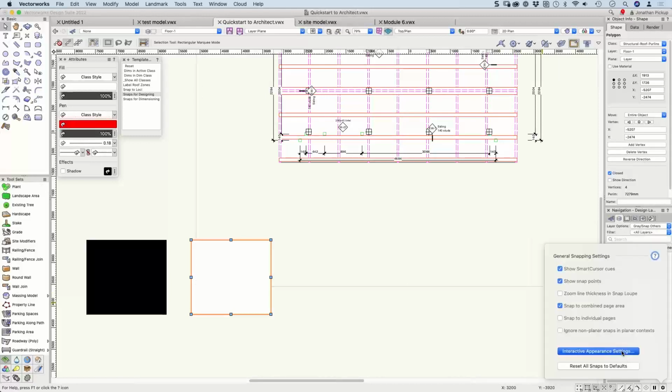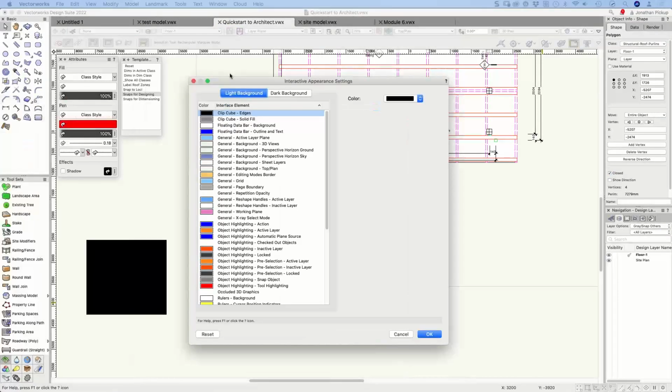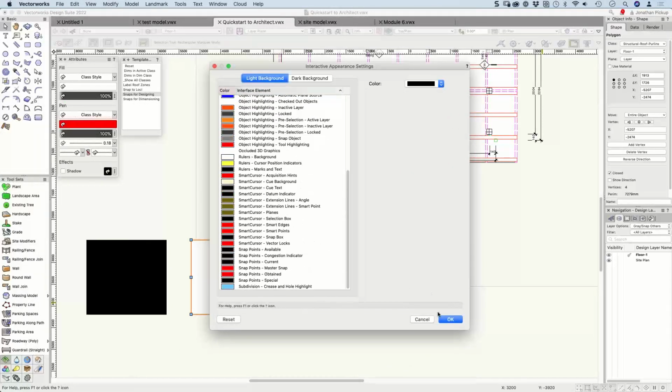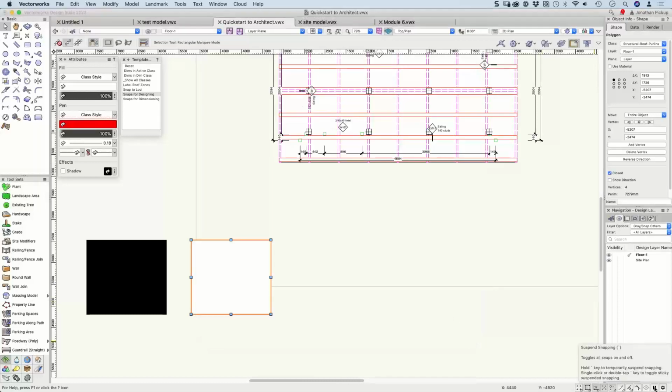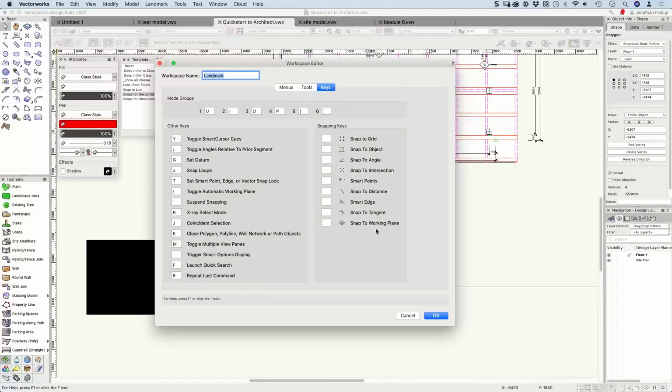And if you open interactive appearance settings, it opens up your interactive appearance settings here, where you can change all of your colors and you can change completely the look and feel of your Vectorworks. And this one again was the disable snapping or suspend snapping, snap to working plane. So the snaps haven't changed. If we go back to customizing our Vectorworks, I think my dialog box, there it is there. And we look at keys. So these are all my snapping keys.